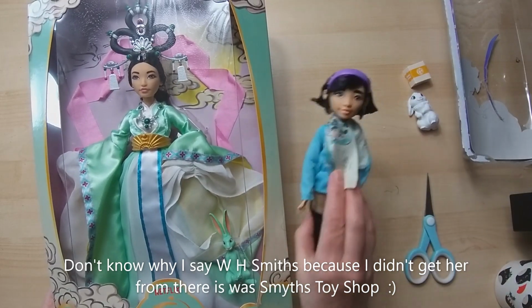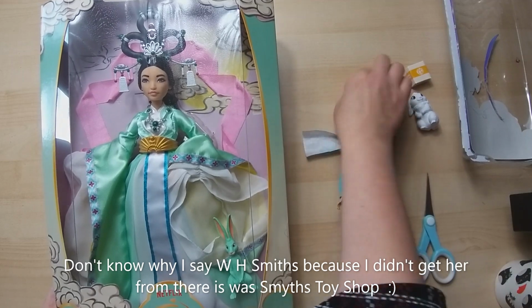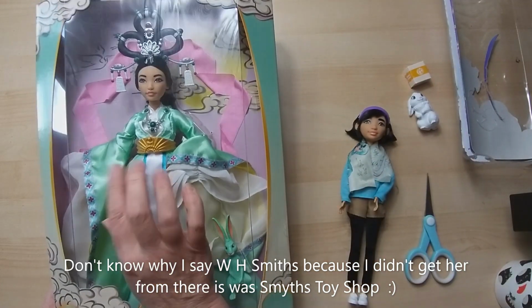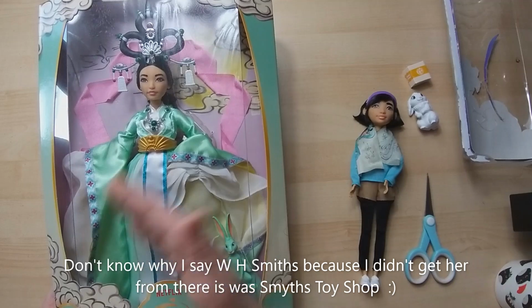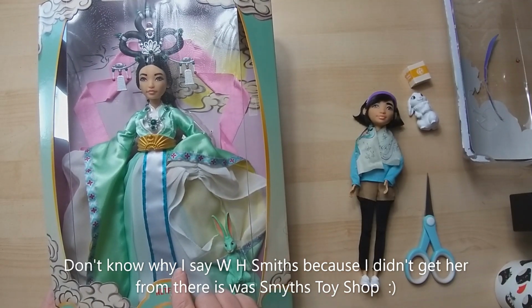As I said, Fei Fei I did get from W.H. Smith's, even though it was a present from somebody else, and she was reduced down to £14.99, which I thought was quite good. And you can get her in the pop star outfit, which again is cheaper. In this outfit, she's a lot more, you can see she's more of a collector's doll. I paid £59 for this.